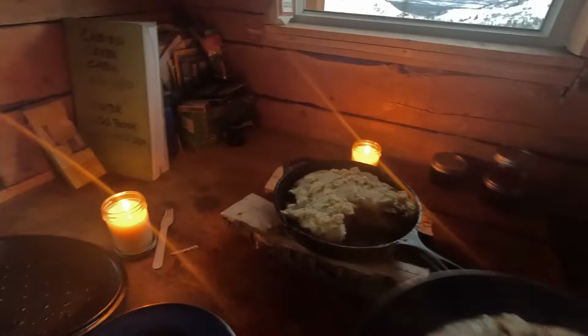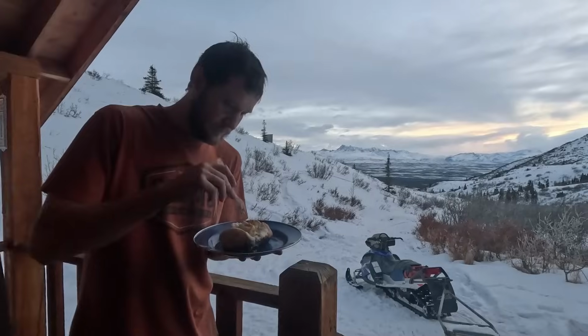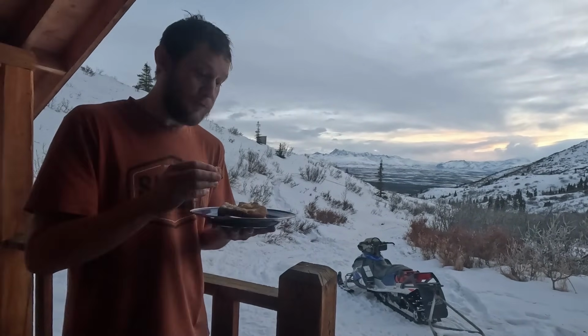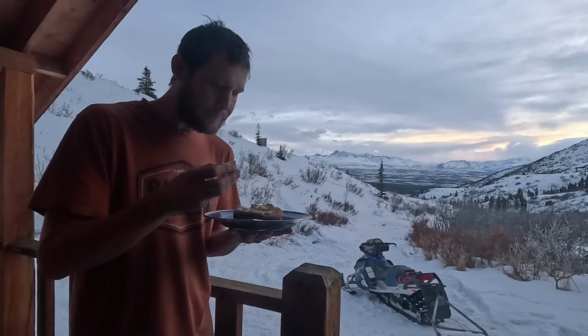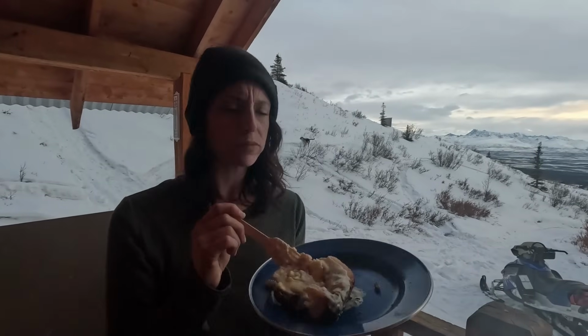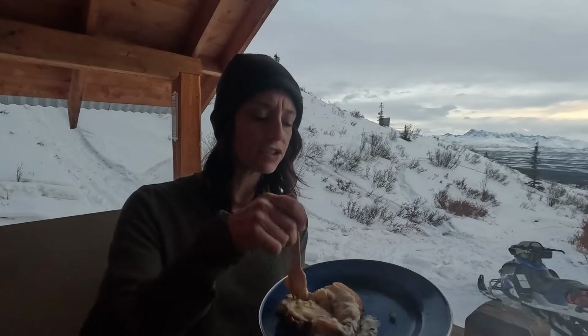Do you want a fork? It might just be better to eat it with your hands. It's really good. Cooked over wood stove and all. Hey, I'm so excited for these. That's actually really good. It reminds me of a bakery cinnamon roll.